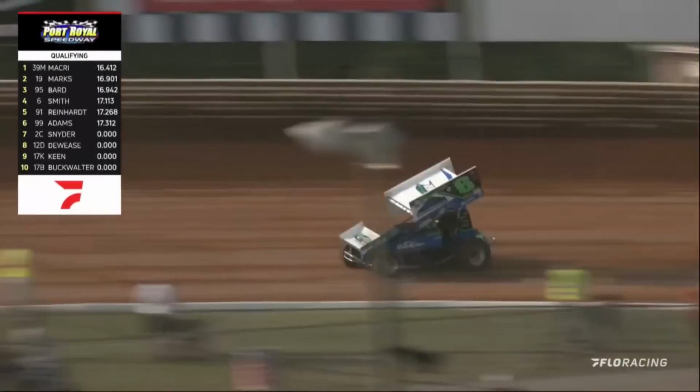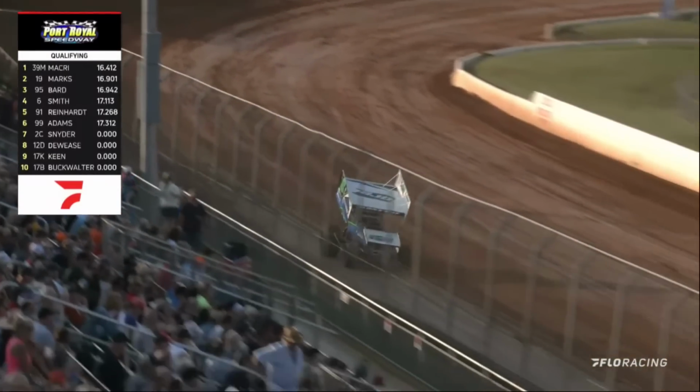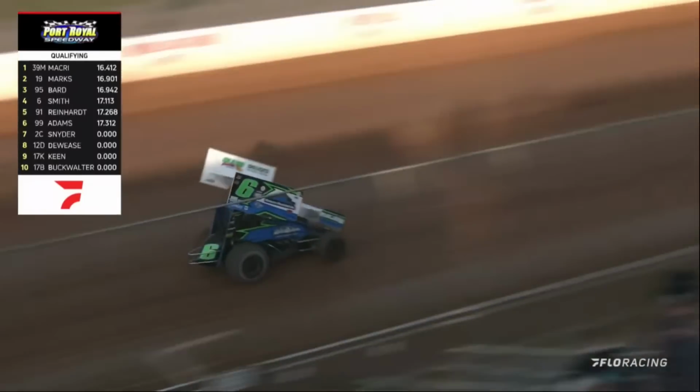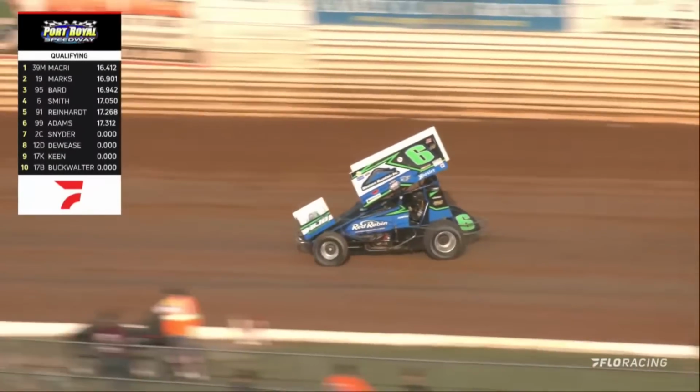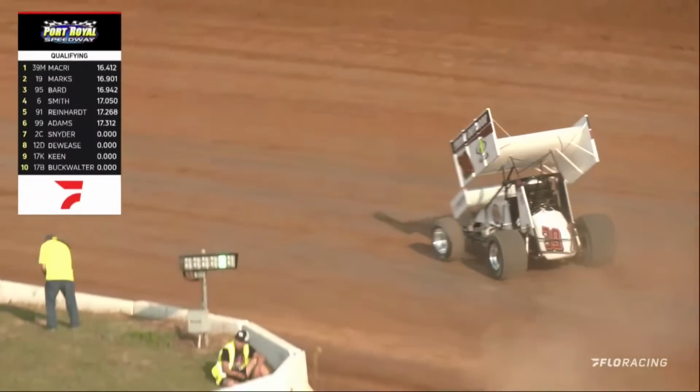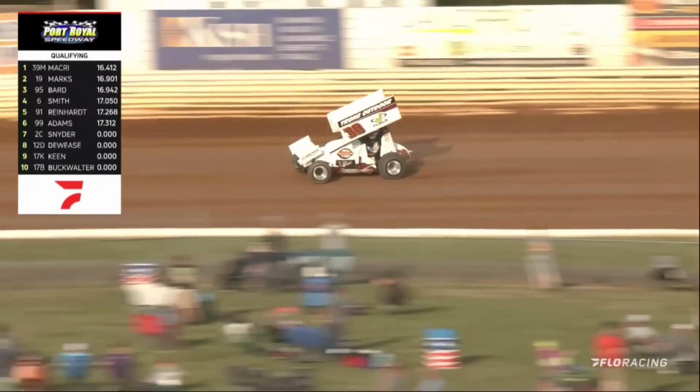Ryan Smith, best finish so far was 6th in his season debut back here on June 8th. Reinhardt, second time slower at a 17.482. Now Ryan Smith, he's better on his second lap at a 17.050, making him fourth quick.